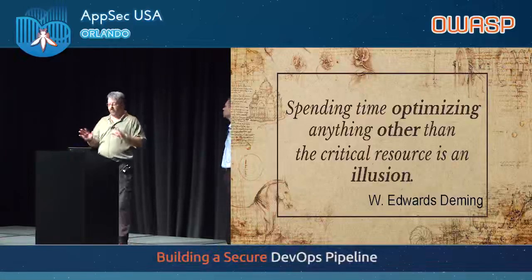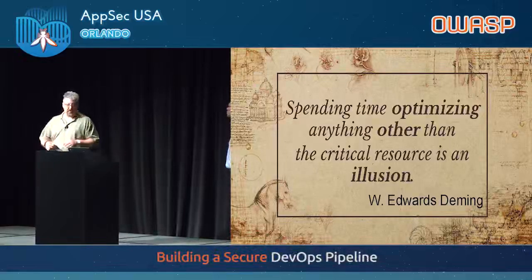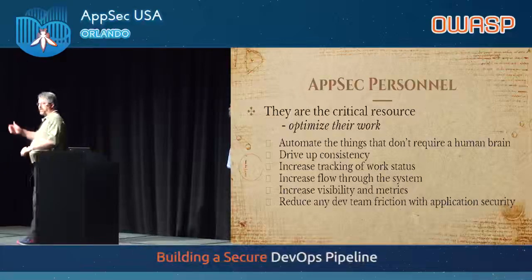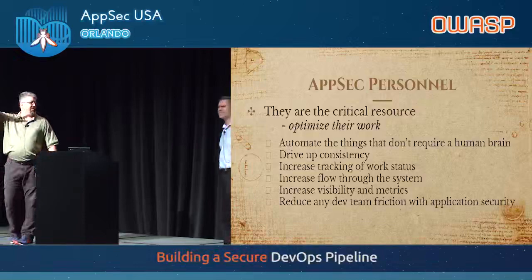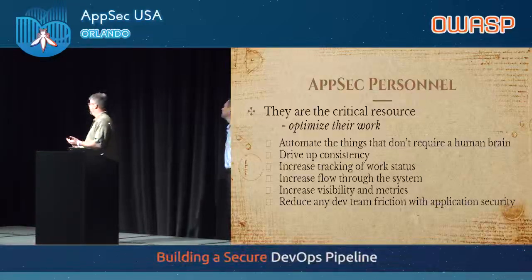So you have to spend a little bit of time thinking about, for your team and your resources and what you can do, what's critical. In my opinion, the critical resource is the AppSec team. Please raise your hand if you have too many people on your AppSec team. Oh, shockingly, once again, no hands raised. I'm never going to have a hand raised. I've never had a team that was big enough.